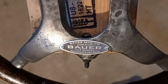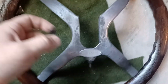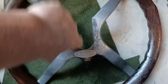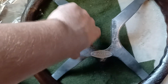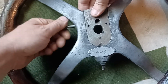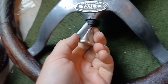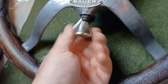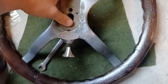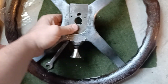I obviously don't have a tripod in here, so it was hard to film while I drove those in, but it just took a couple hits. Now the badge is on there. I'll put just a touch of grease in here to keep it from seizing again. Nice.